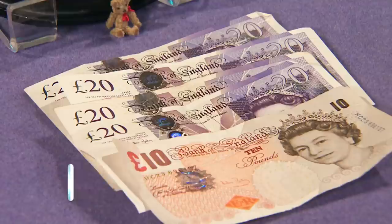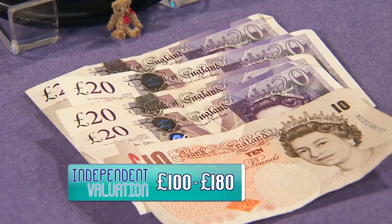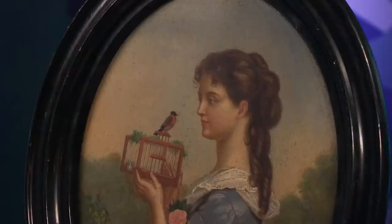Okay. 100 to 150, 120 to 180 is where the independent valuers are placing it. I think it could do well at the auction, but it's a gamble. It depends who's there on the day. Okay. I'm going to say to you, get that bought. There's profit in that, Hoggy. I see profit in that. Very charming subject matter. There you go.